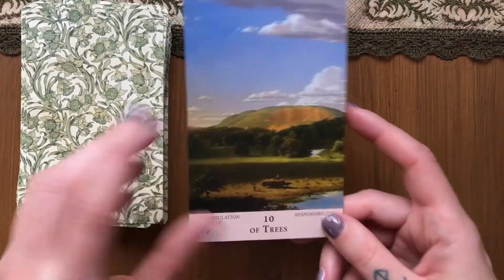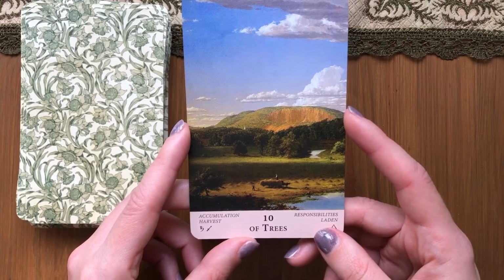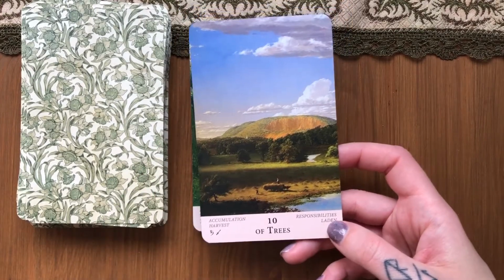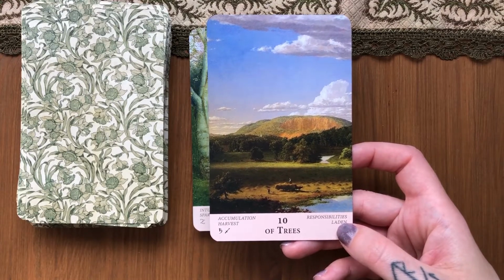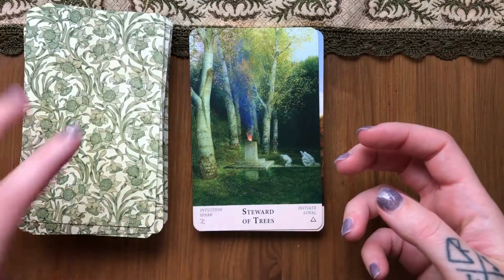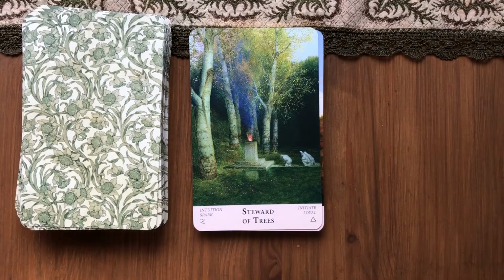The 10 of Wands, working, being responsible for things. Yeah, kind of like that keyword for the 10 of Wands these days, that it's an actual responsibility that you have to take care of, because we like to say that, oh, you're carrying too much and you shouldn't, but sometimes you have to, because that's your responsibility. In readings more and more, that interpretation or that sense of meaning comes up for me personally.